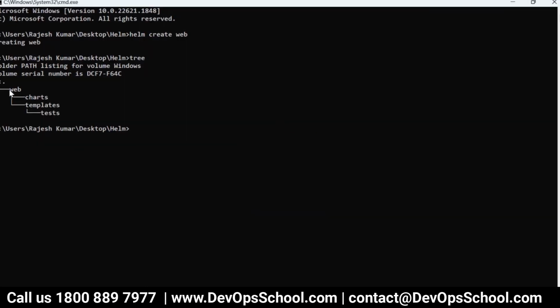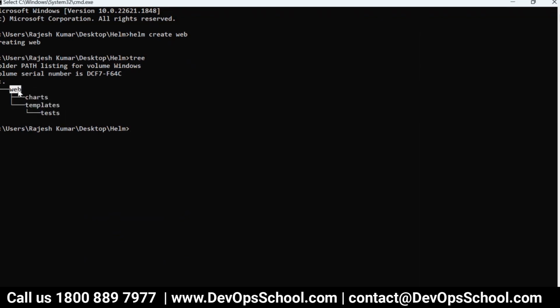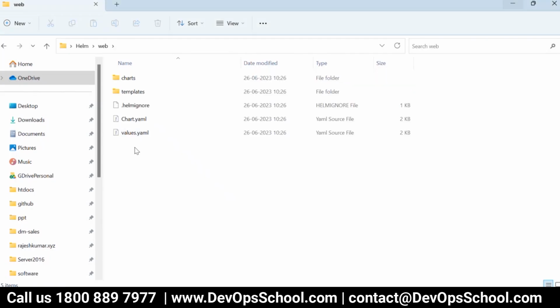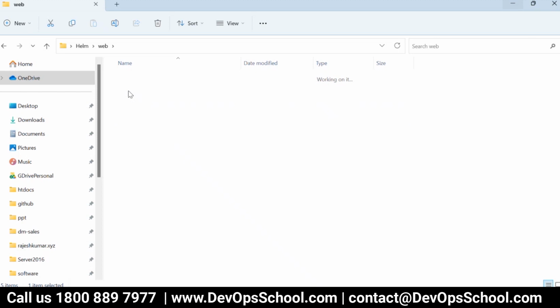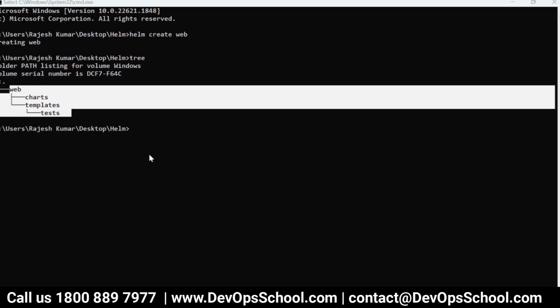See this, I created one chart quickly. I'll teach you a little bit in detail later. What is Helm? This is a chart I created in front of you. What is this? YAML file. This is your service. This is a deployment. It's a blank one right now, but that's all. This is your chart. You see that?